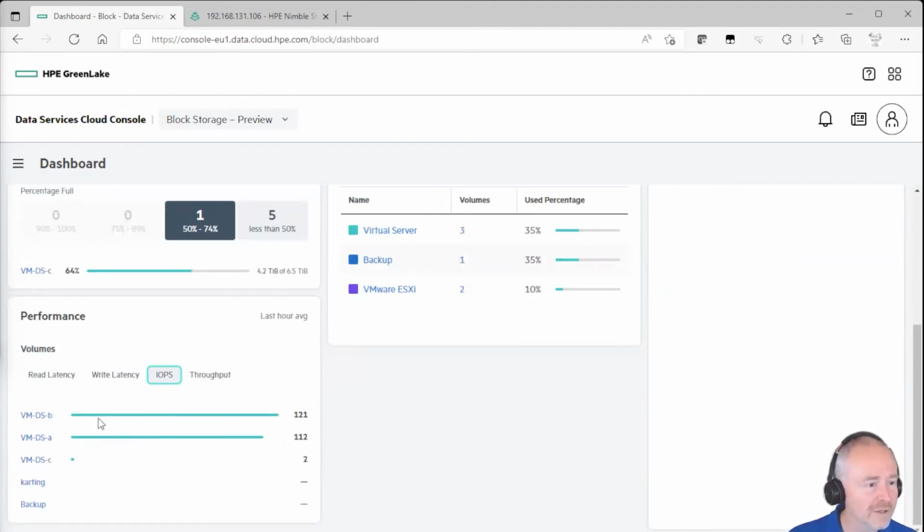Is not too good. There are 2 volumes out of 3 that are using all my IOPS, and the virtual machines on that 3rd data store are not doing that much. Maybe I should balance the workload of my virtual machines. So all things that I can see in here.